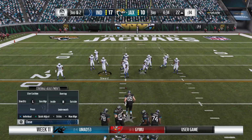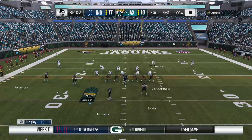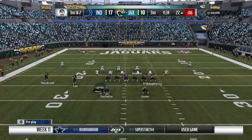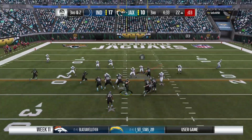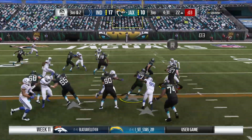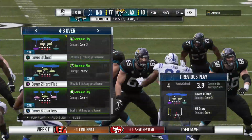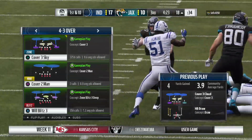The Jaguars on 3rd down. Not good. 0 for 4 thus far. Here it's 3rd and 2. Set! Blue 90! Blue 90! They'll try and run for it with Fournette. And he gets this down to the 18. Good enough for a first down. It's a gain of 4 there, and it gives him a new set of downs.